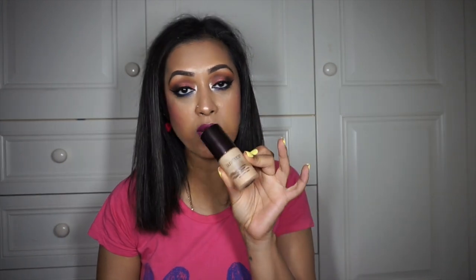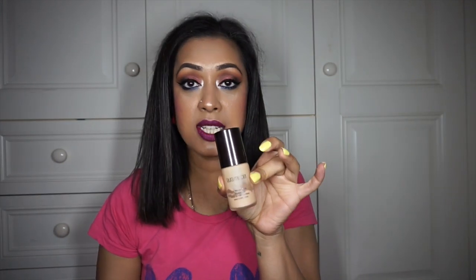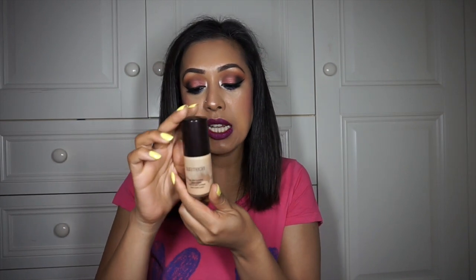One that I'm going to show you now is the Laura Mercier Oil-Free Supreme Foundation. Now, I'm very sorry to say that this is now discontinued. You can see that it's nearly finished. It is pretty much finished. I'm actually scraping out bits of it because you can't buy it anymore. And the shade is Honey Beige.